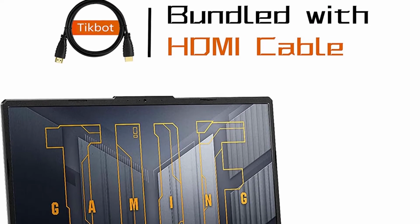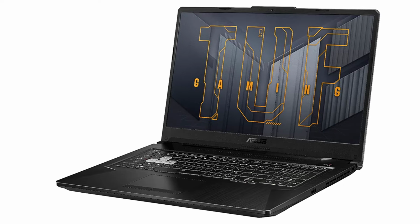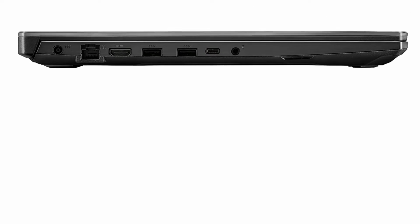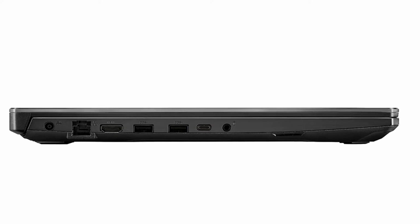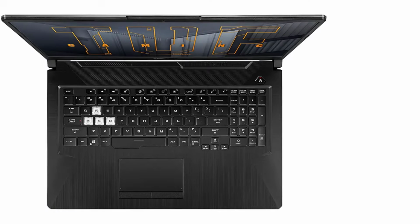The ASUS TUF features a brilliant display that can make playing games or editing complex scenes easier than ever before. It has an anti-ghosting keyboard design so your keystrokes are more responsive when you're typing. It is perfect for watching videos, movies, and TV shows while on the go.